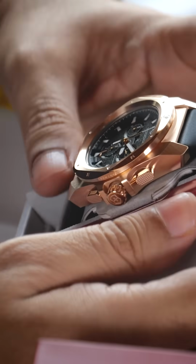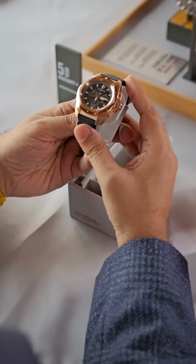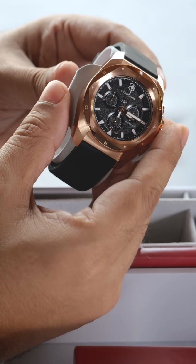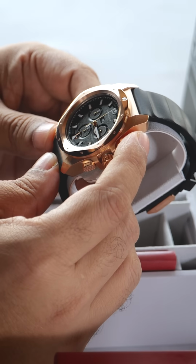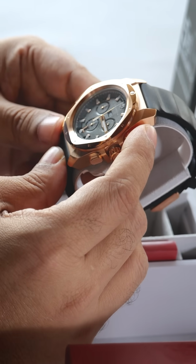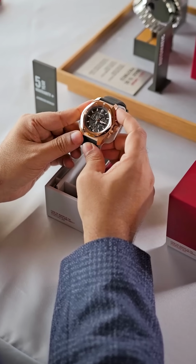This is the new I.N.O.X Chrono India Edition. As you can see, it's a beautiful rose gold PVD case with a rose gold bezel, and this is just 250 pieces meant for the Indian market, and it's priced at 89,000 rupees.